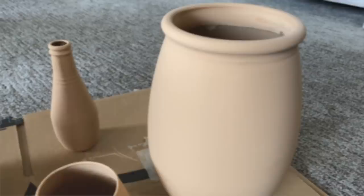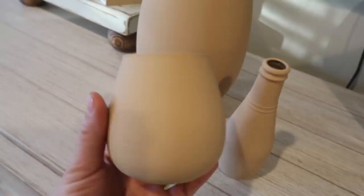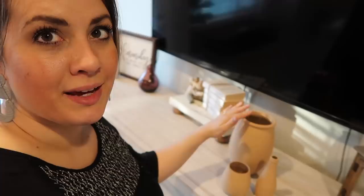And I feel like now I wanna paint everything and make it look like pottery. I'm guessing you could do this with a gray and make it look kind of like cement, but I just thought this was a really fun DIY and something that will totally transform my decor that I already had, or things that I could thrift into something that I actually love and want. So I am so excited to share that with you guys. And now let's get back to the decorating.